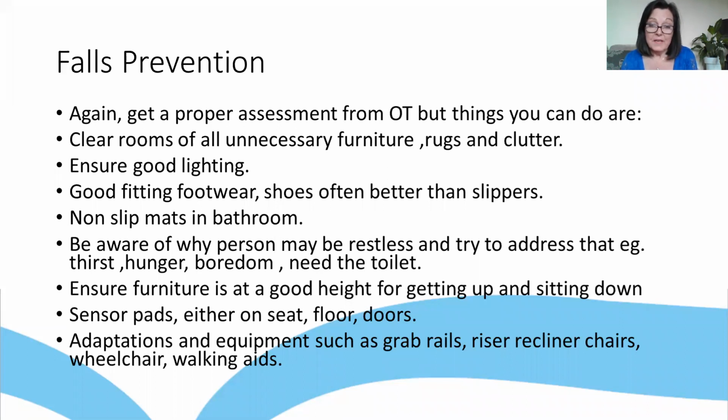Be aware of why the person might be restless and try and address that. Phil touched on that a little bit earlier. Are they thirsty? Are they hungry? Are they bored? Do they need the toilet? So they can stop, you can prevent unnecessary wandering about.